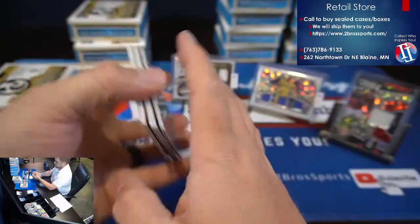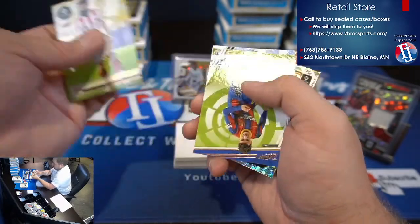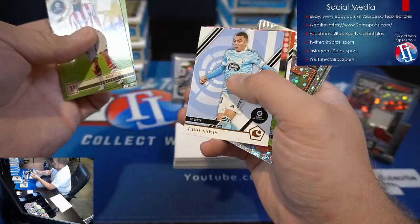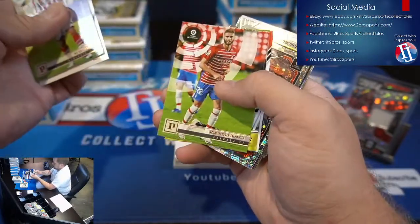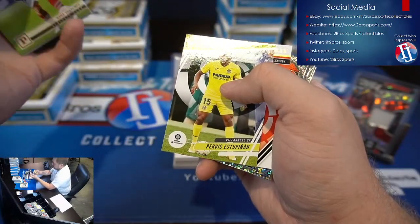Villalibre, Athletic Club, Coutinho, Iago Aspas, Celta, Duarte, Granada, Estupan, Villarreal.